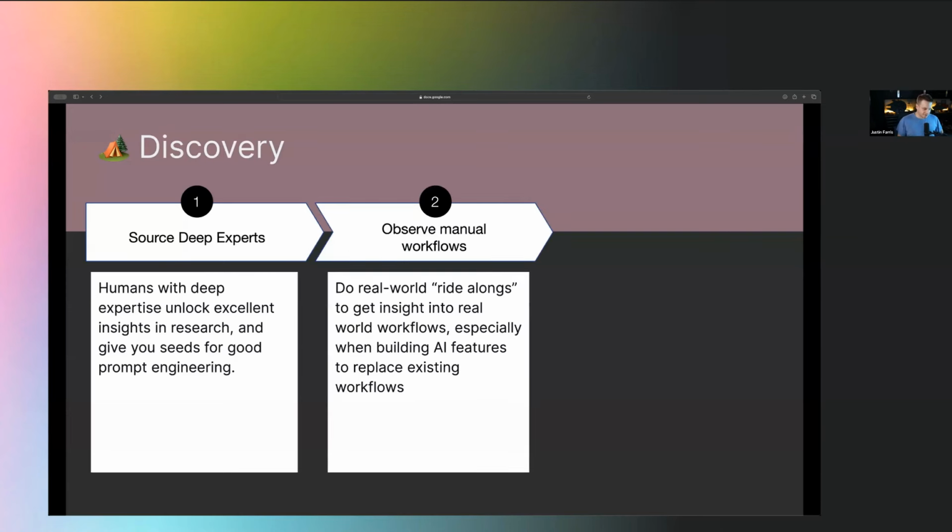The next one, and this one I think is really powerful, and I'm going to show you an example of this, but observe manual workflows. When you think about these generative AI tools, a lot of what we've been doing over the past couple of years is follow the leader. You see what ChatGPT does, you see what OpenAI announces, and you kind of pick up on an insight and try something out.